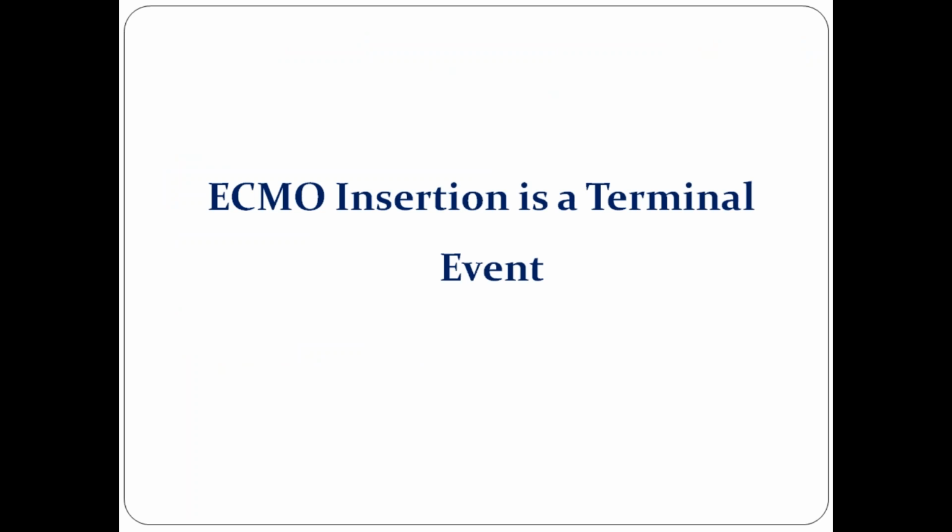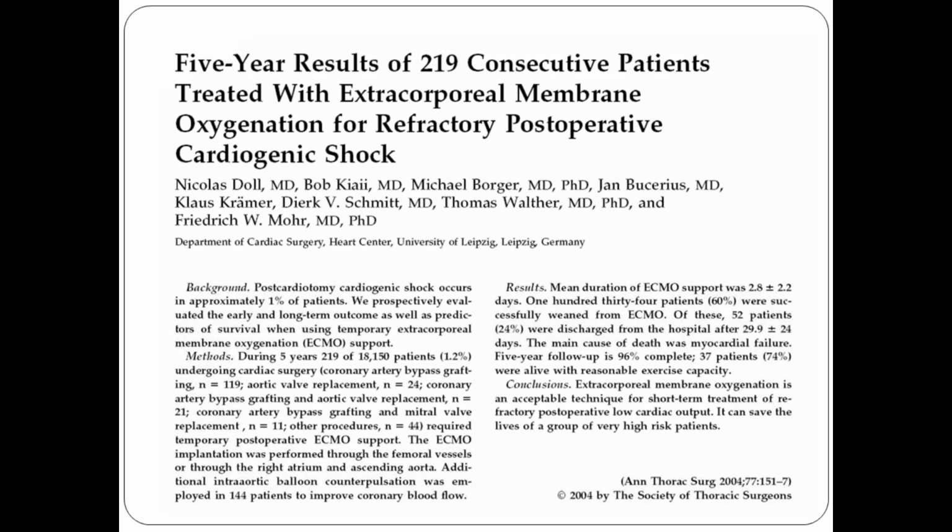And then ECMO insertion is a terminal event. Well, 25 to 30 years back when I was training, it was the concept that the patient who goes on a ventilator, that means you might as well start getting the death certificate ready, which is not true. That's why it is important that all these invasive techniques, including ECMO, should be inserted in time, because multiple studies have shown that once your end organ failure starts, multi-organ failure sets in, mortality will increase exponentially. So you should put it in before organ failure starts happening.